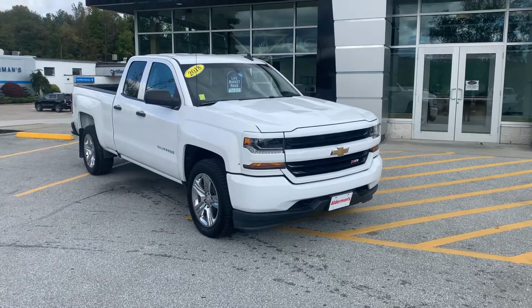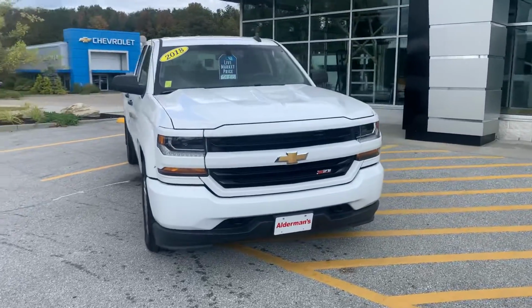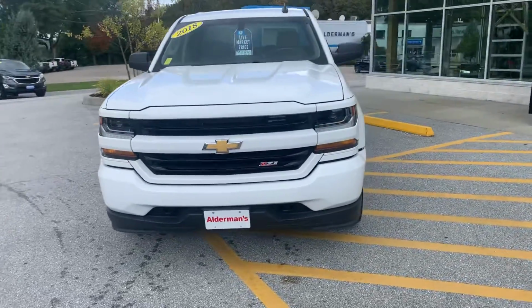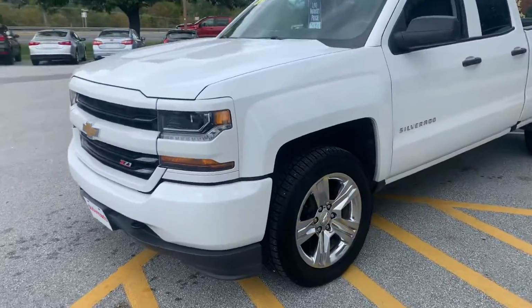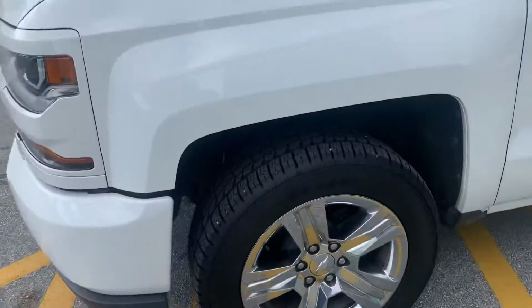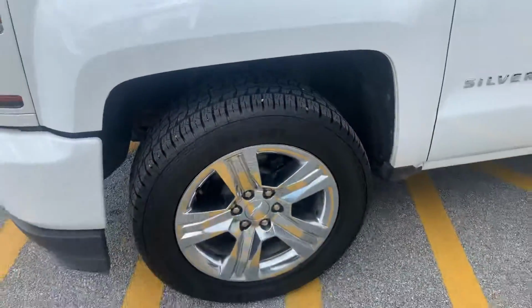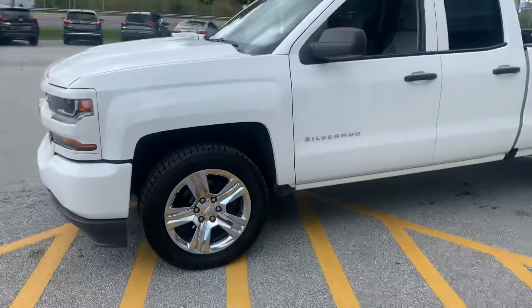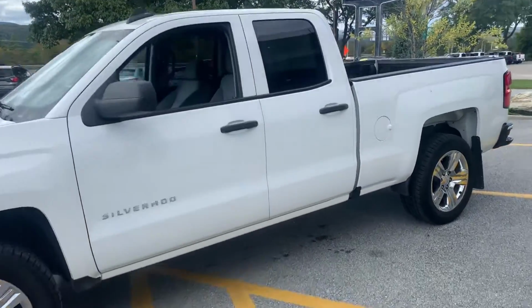I wanted to show you this beautiful 2018 Silverado 1500 Custom that you inquired about. This is a Z71 option, so you do have the underbody skid plate and the two-speed transfer case, along with the upgraded suspension, the Monroe shocks. Beautiful 20-inch tires and rims. It is a double cab configuration in Summit White.